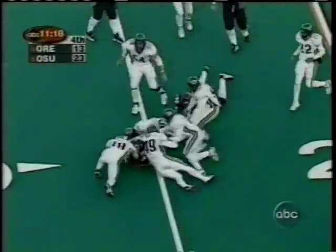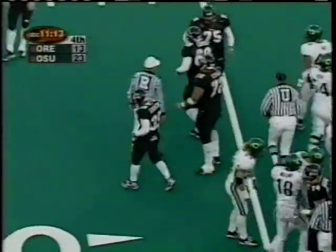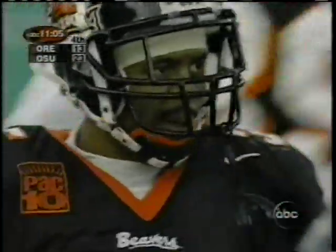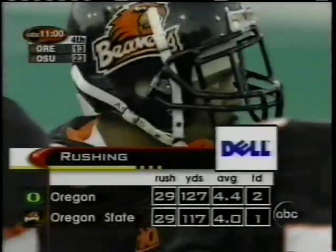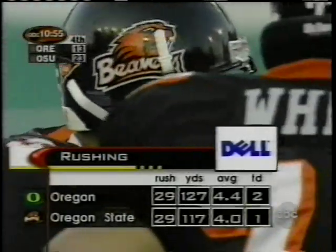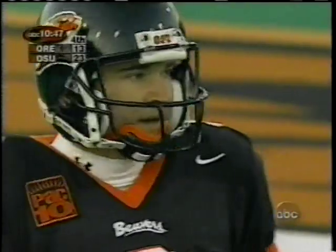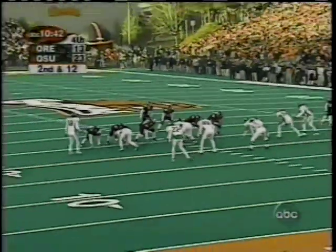Here's Simonton, and he's scoring a loss back around the 14-yard line, a couple of yards. So it'll be second down and 12 coming up. I'll tell you a little secret about Oregon State. Beavers run only about five run plays. It's simple. But they let the backs work, and out of that, they've gotten 117 yards. Oregon with 127, but again, they've got all the penalties, and they've got those three turnovers. Second and 12 at the 24.